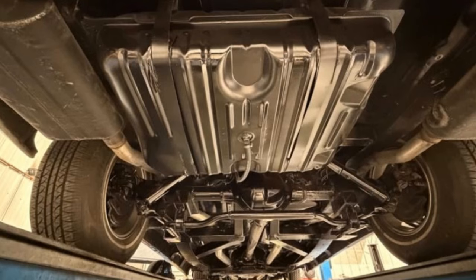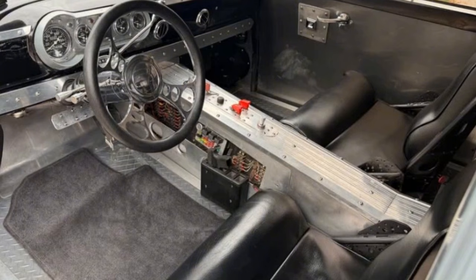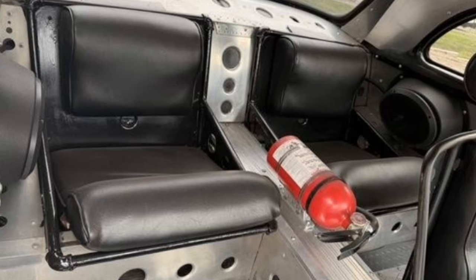Braking performance has also been significantly upgraded. The vehicle is equipped with 4-wheel power disc brakes, offering a major improvement in stopping power compared to the original drum brake systems found on early 1950s vehicles. This upgrade enhances both safety and driver confidence in real-world traffic conditions.